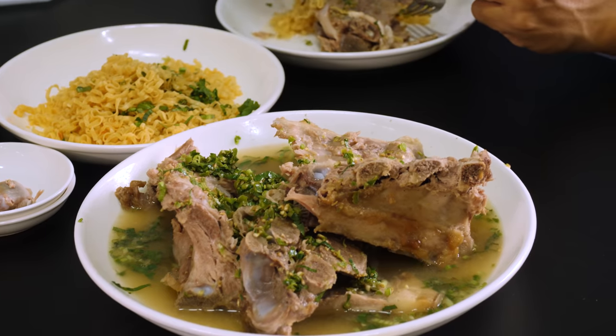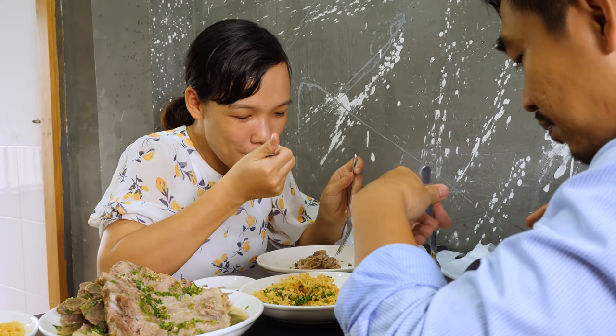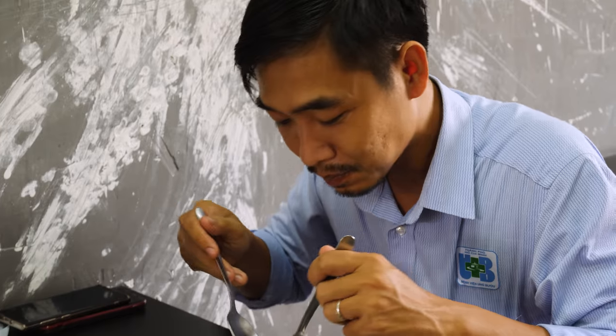Now, he's opened a restaurant serving only one food, Lang Sap, a Thai dish with a Vietnamese twist. Why just the one food on the menu? Is it that good? Món này dễ với lại em không có chuyên nghiệp. God, I love this answer. What? This is the easiest dish for him to make. He's not a chef.